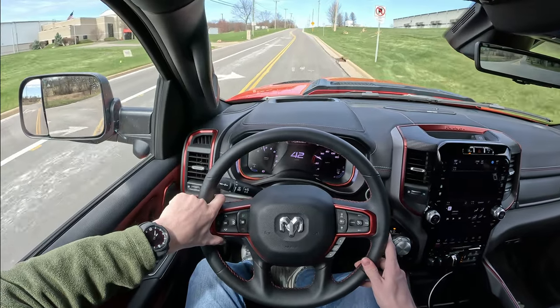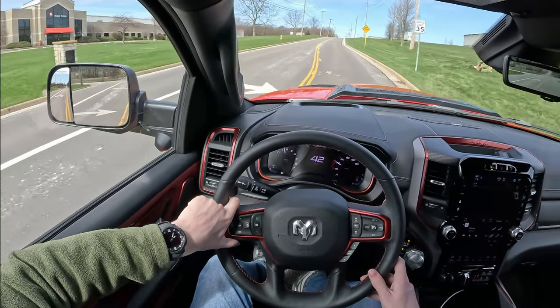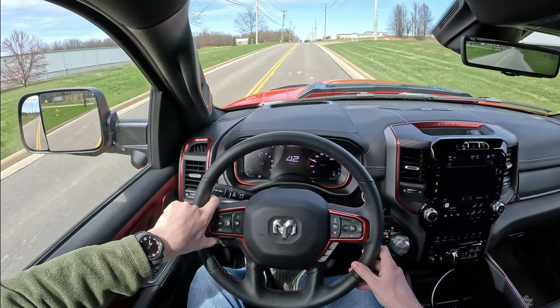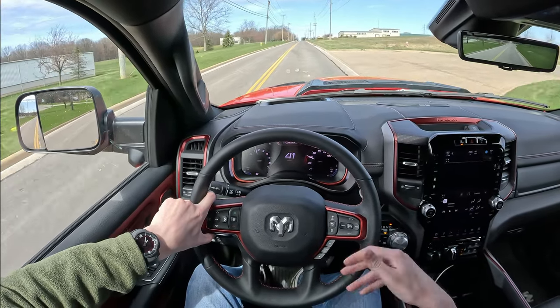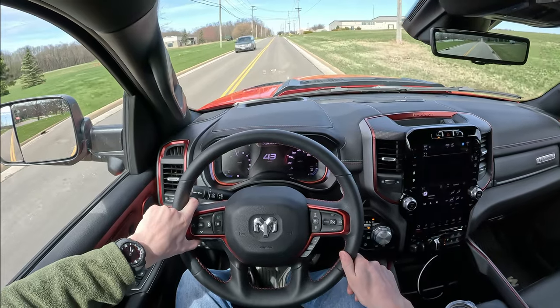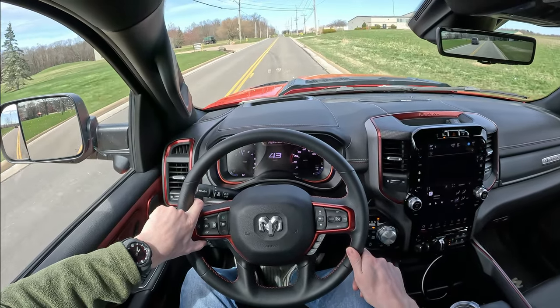It didn't sound nasally or disgusting, kind of like Ford's EcoBoost. I'm not a big fan of that V6 at all. I just don't like the sound of it, but I think this Hurricane that's going to go in this thing eventually is going to do pretty darn well.